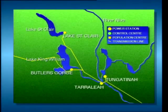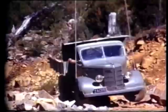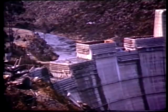Construction work slowed during the Second World War. At the end of the war, extra power was urgently needed, and work accelerated on Clark Dam at Butler's Gorge.